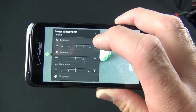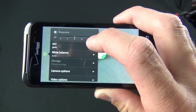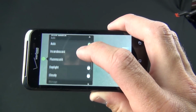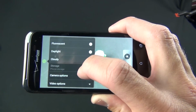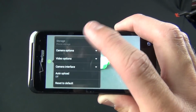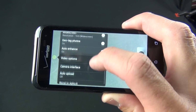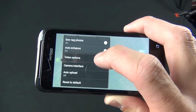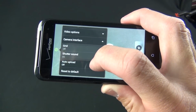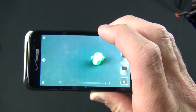So if you tap on image adjustments, you can change your exposure, contrast, saturation, sharpness, and your ISO levels here. You can set custom ISO levels and white balance, so fluorescent, incandescent, daylight, cloudy, and you can continue to control all of those right from the same screen. All you have to do is swipe down to get to additional options. Very nice user interface. Also camera detection, video options, camera interface, auto upload on and off. So you have lots and lots of options in a very nice user interface.